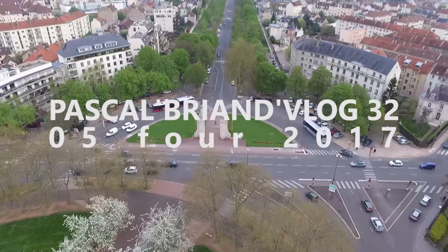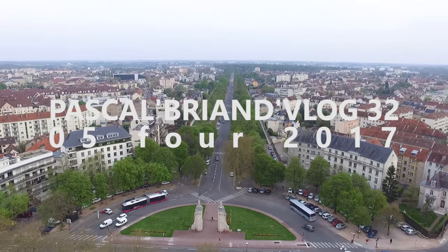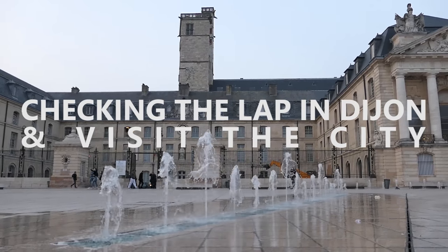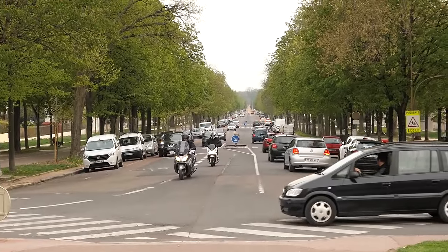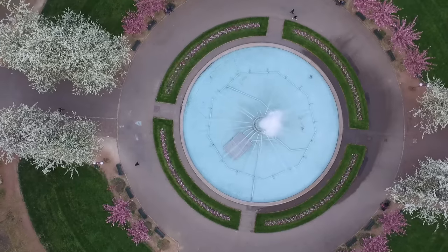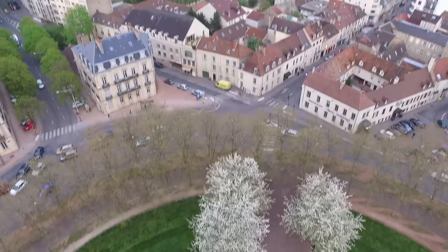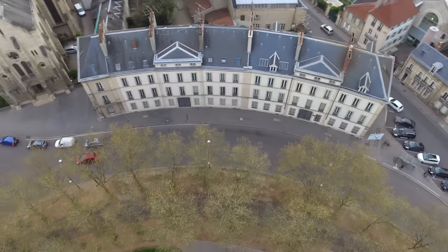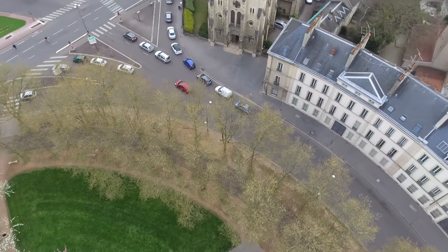Hello, today I'm with Thomas and we're gonna show you the lap from the roller marathon in Dijon. So now we are near the roundabout, the first roundabout of the race. And Thomas, can you tell something about this track? Yes, we are at the end of the first roundabout and just before the little downhill.